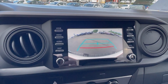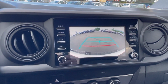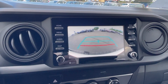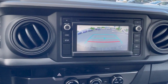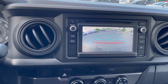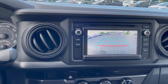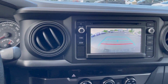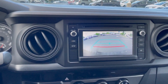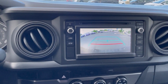To give you a visual of the backup camera and the definition of that, let's go over and take a look at the backup camera on the other one there. So I would say this is still pretty reasonably clean. It's not the best in the industry by far. You know, some of these Mercedes-Benz, BMWs have like 1080p backup cameras, which are pretty cool. But at least this does the job.